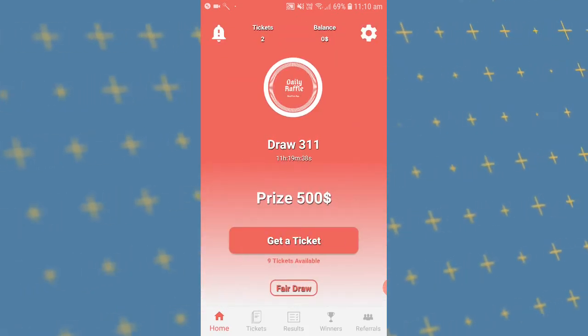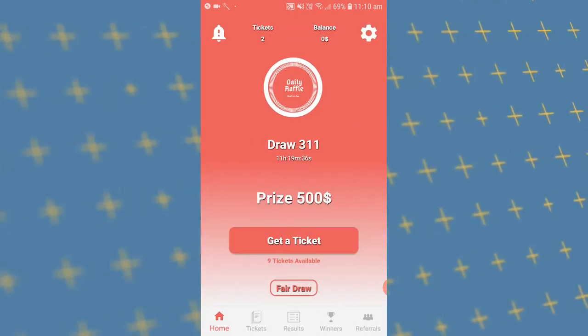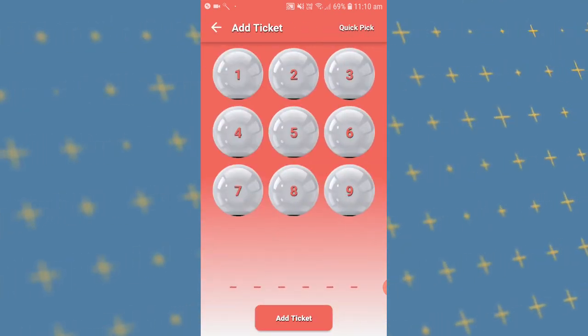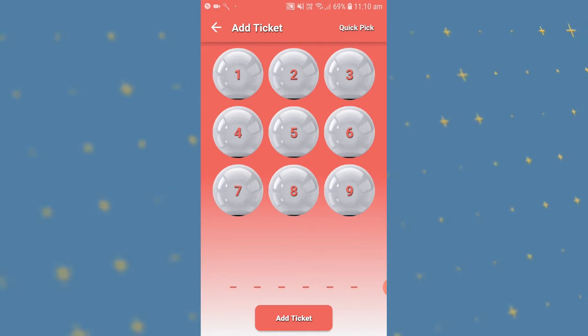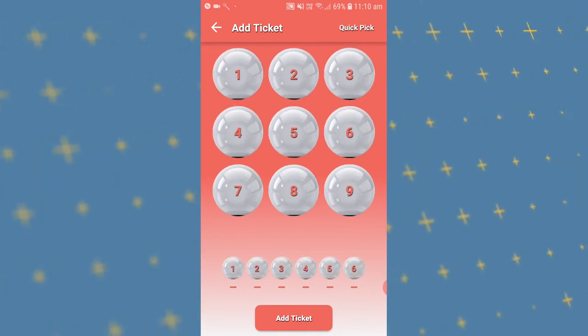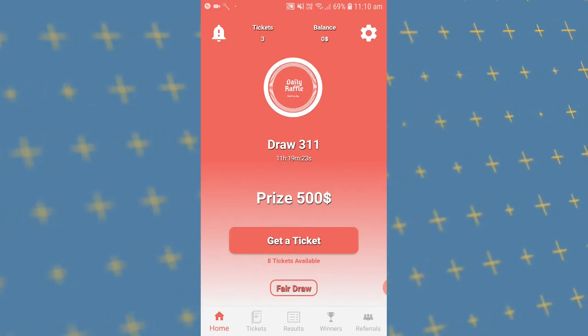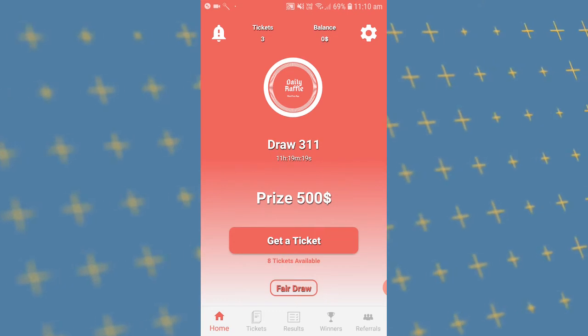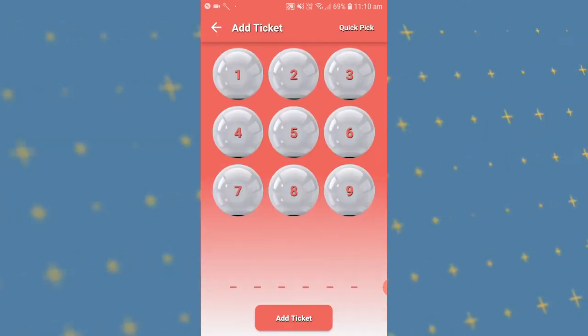I'll show you what the ticket looks like, guys. Once you log in, this is what it looks like, and click get a ticket, guys. It shows, and you can pick six numbers among those nine numbers, guys. I just pick 1 2 3 4 5 6, add ticket. It added the ticket. I already had three tickets, guys. You can see I already have three tickets, and you can get all your tickets.